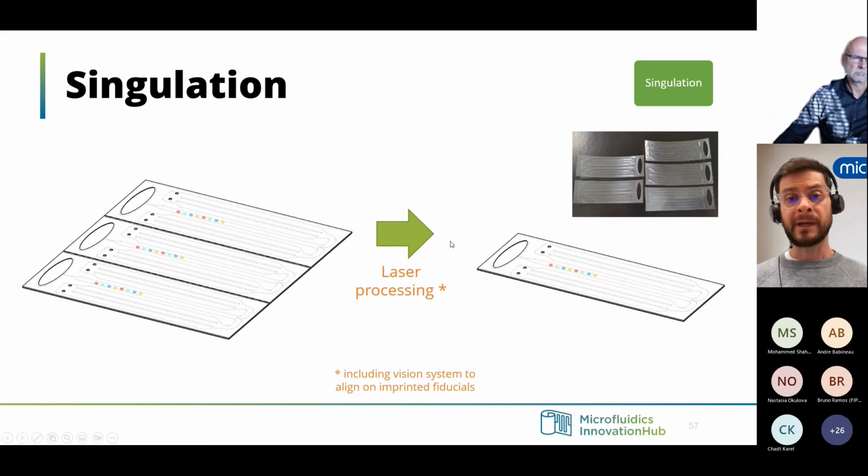And to do this, we rely again on laser processing because it's a very flexible process, and we can align with the fiducials that are imprinted there. And we end up with the devices that are separated as single chips. You can see a picture there also on the right-hand side of how these chips look.